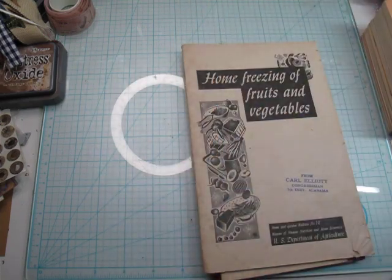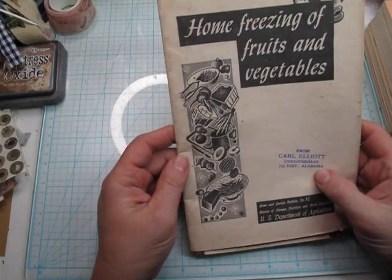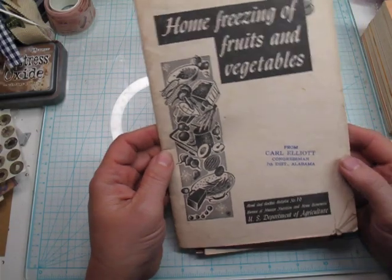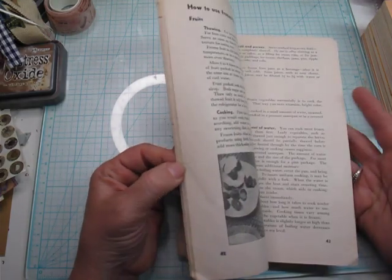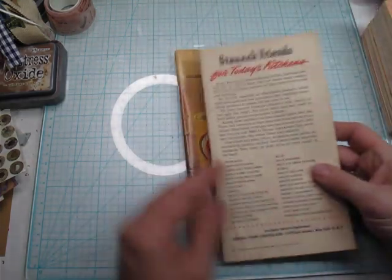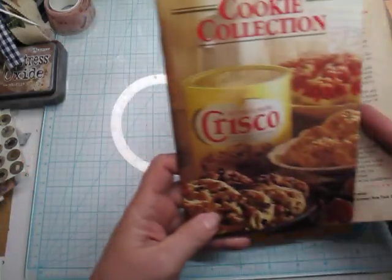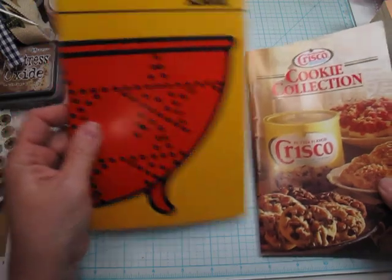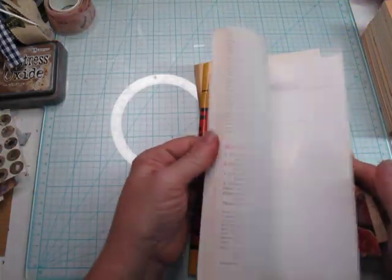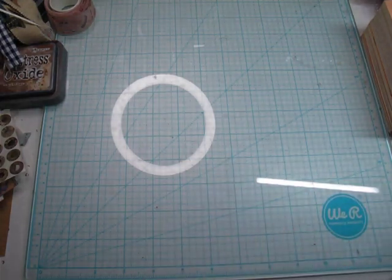Love that. Home freezing. This is from Alabama also. Home freezing of fruits and vegetables. So I mean, some of these are very regional. Staunch friends for today's kitchen. So lots of really cool things. Cookie collections from Crisco. Southern Living Cooking School. Super awesome. And then let's see, there's a few more of these.